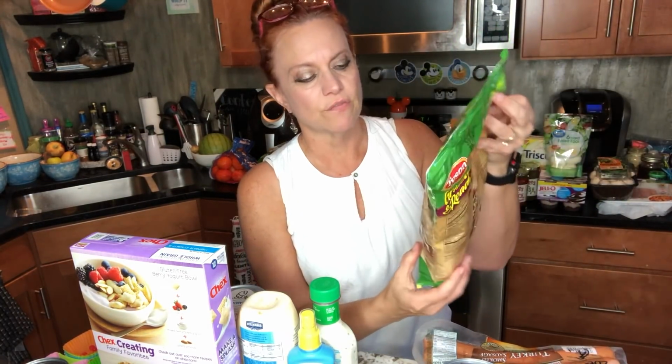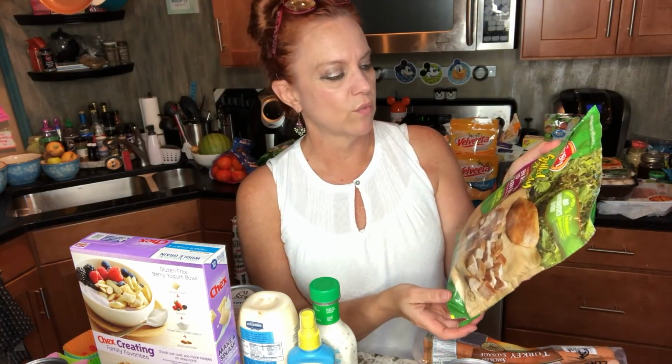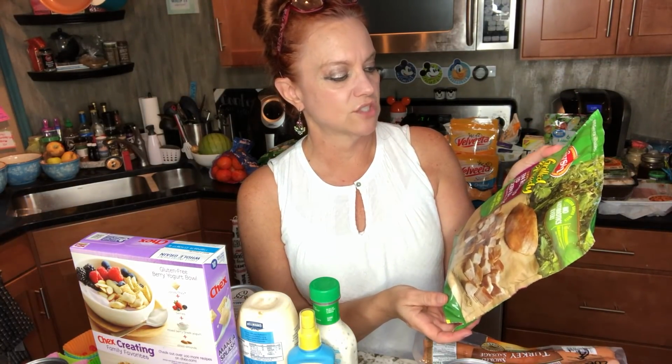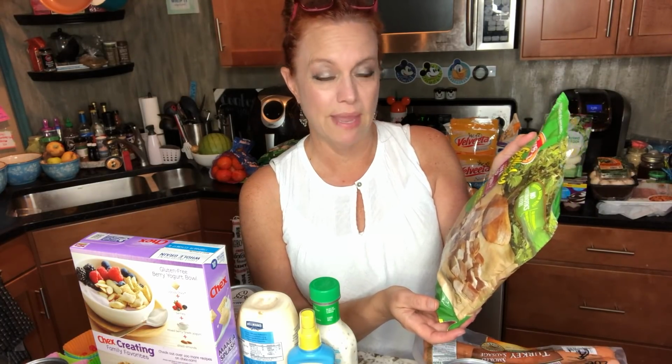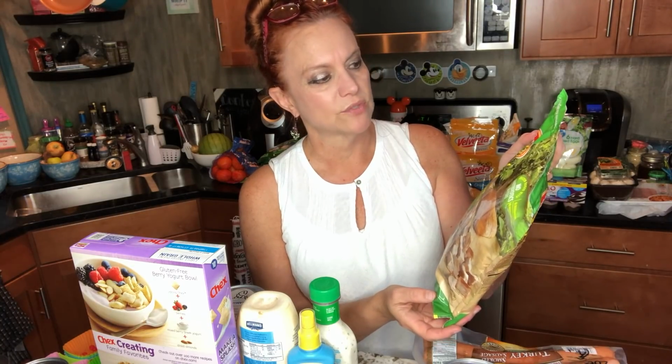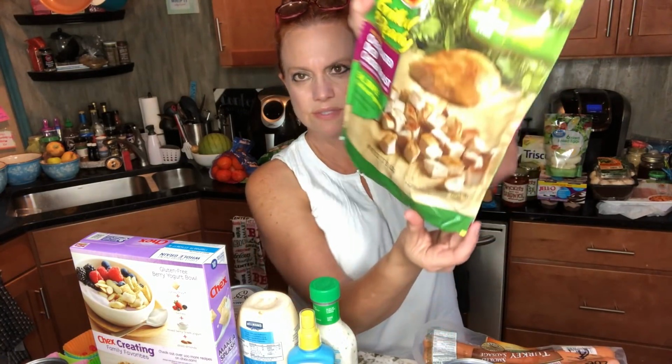Tyson, I found this in the frozen section. It's Tyson grilled and ready, fully cooked, oven roasted, diced chicken breast. And it says real simple, 100% all natural ingredients. So I was super pumped about that since I wasn't gonna be making my chicken this week. 3 ounces is 0 Smart Points, and you can see it is already diced. So that was really nice.